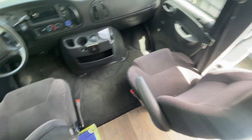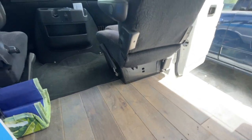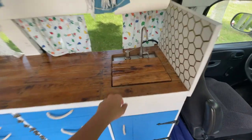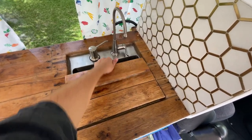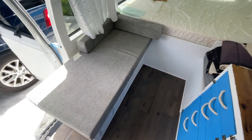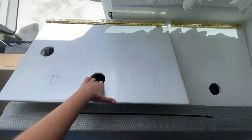Yep. This is the final walkthrough of our baby. We have the cab, we have these rotating captain's chairs, which again, Dalton built these custom swivel seats. We have our custom kitchen with upper cabinets, storage above the cab, lots of cabinet space down here, secret cutting board with access to a foot pump sink. Some gray water storage underneath. Under this cabinet, we have a refrigerator and then some additional storage space.